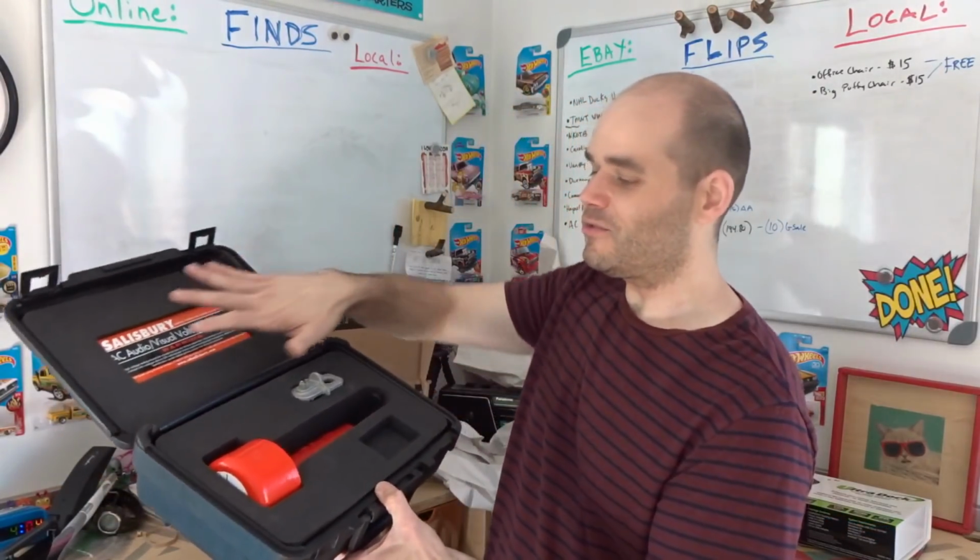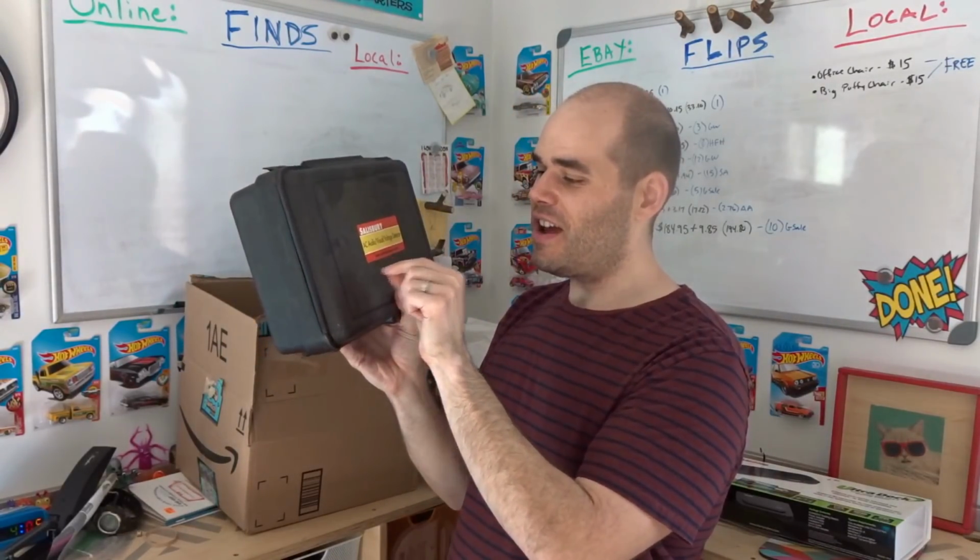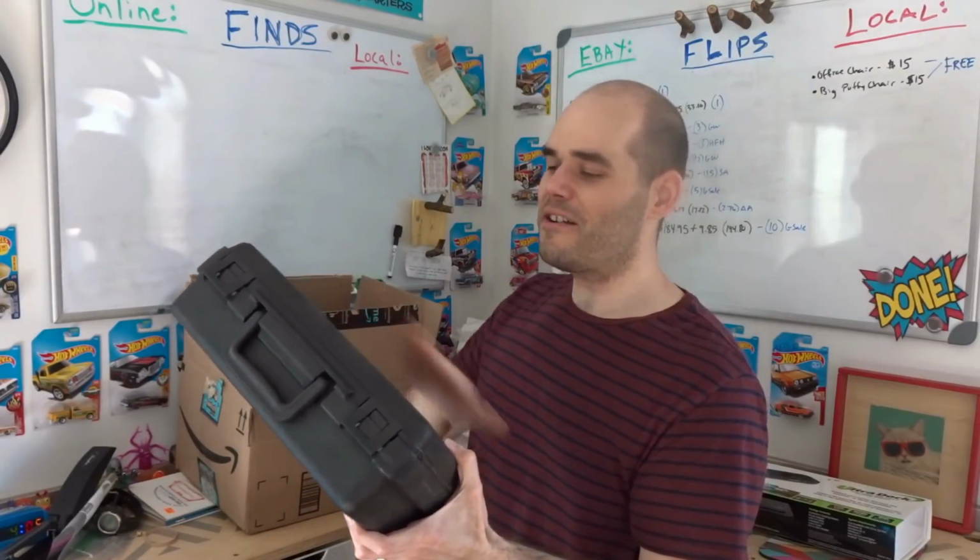So it's got the foam case, really nice shape inside. The exterior, it looks like it has some oil stains, and then it's that rough toolbox texture, plastic toolbox. So all the little nooks and crannies have some dirt. I tried cleaning it with rubbing alcohol and a rag.